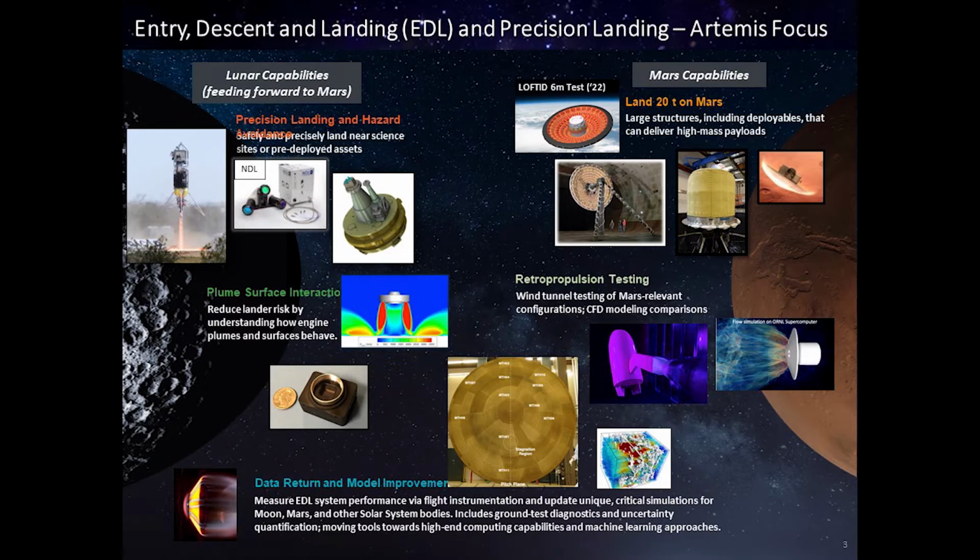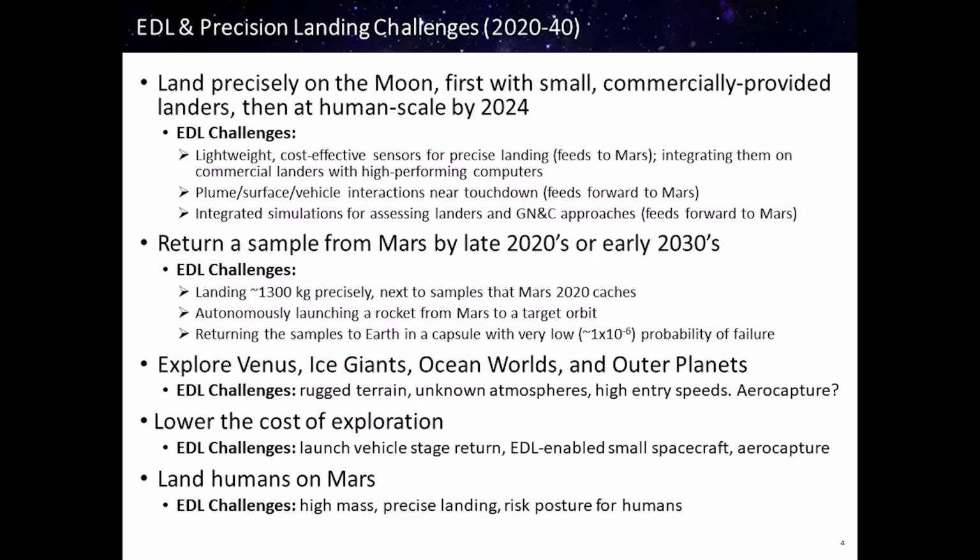And then across both of these initiatives and capabilities, we need to keep our eyes focused on improving our models within the EDL disciplines and validating those models through the return of data from ground and flight testing. For Entry, Descent, and Landing in particular, it's nearly impossible to test our systems end-to-end on Earth, and so we rely heavily on simulations, and that's what this area is all about. To kind of put this into words for you, I've listed some of the main challenges within this thrust area that we can see coming for the next 20 years.